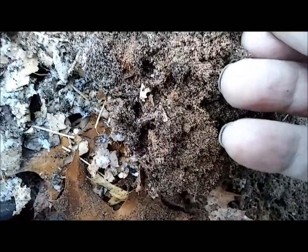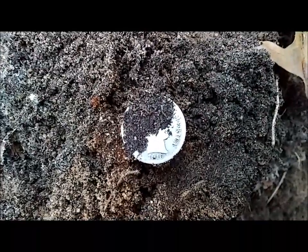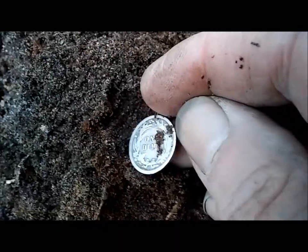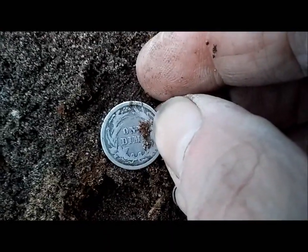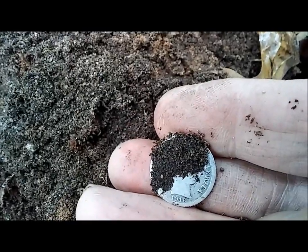I don't have any water on me. Okay, boy, this is turning into a great hunt. I'm not going to clean that up any farther. That's a barber. Definitely a barber. 1916. And doesn't look like a mint mark on there. I don't want to clean that up any farther than that. 1916 barber. Geez, I am having a great day.